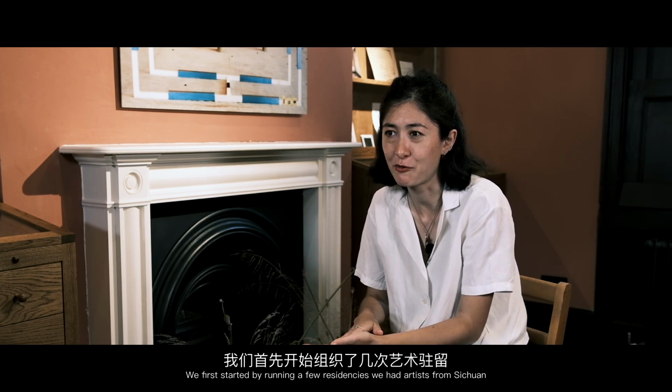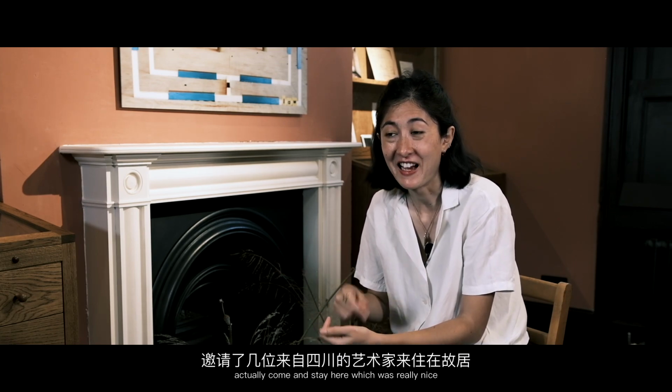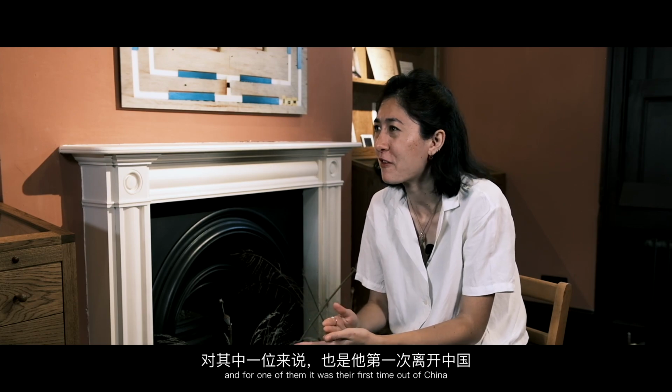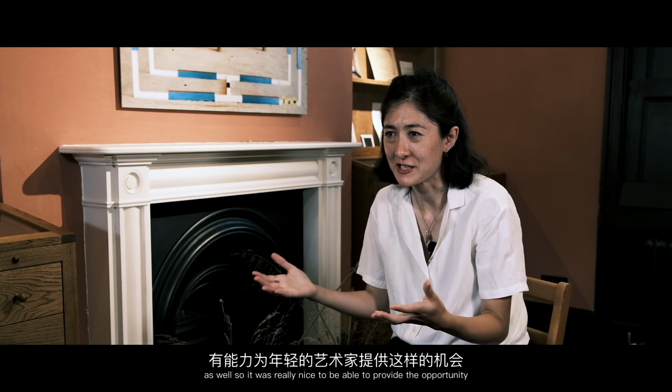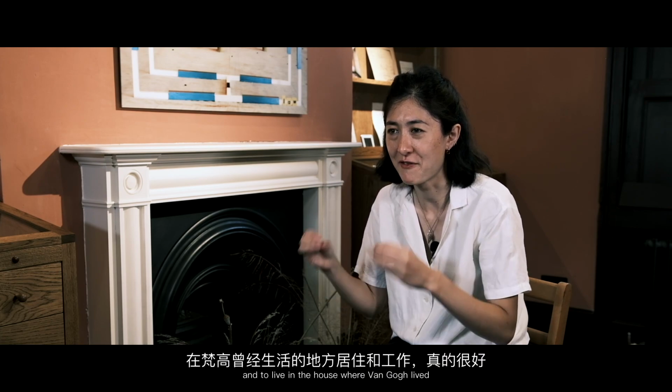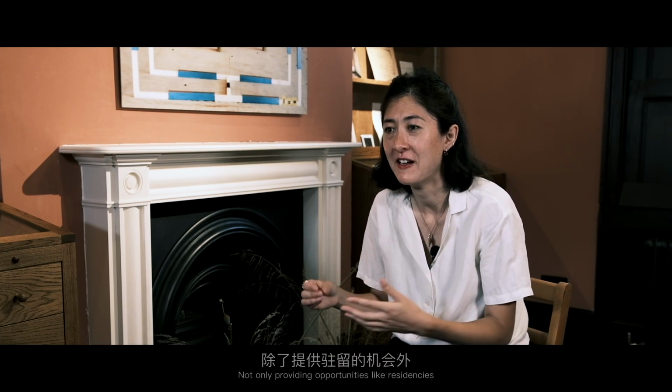We had artists from Sichuan actually come and stay here, which was really nice. And for one of them, it was their first time out of China as well. So it was really nice to be able to provide that opportunity and to live in the house that Van Gogh lived in.